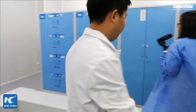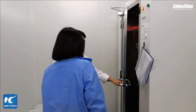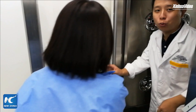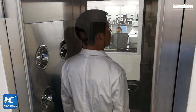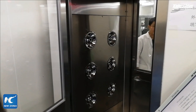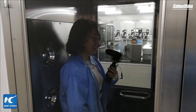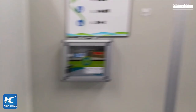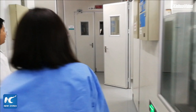You see, there is an air shower room, right? So we need to go through the air shower room to make sure that we do not bring other things in there. Okay, so can I come? Just the individual. I go first, you come. Okay. You see the air passing through the body to clean away the dust. Strong wind. Yeah, just to keep the laboratories clean.